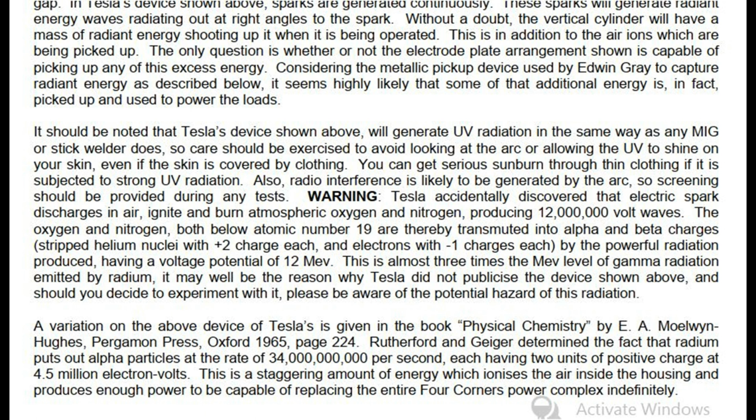A variation on the above device of Tesla's is given in the book Physical Chemistry by E. A. Moelwyn Hughes, Pergamon Press, Oxford 1965, page 224. Rutherford and Geiger determined the fact that radium puts out alpha particles at the rate of 34 billion per second, each having 2 units of positive charge at 4.5 million electron volts. This is a staggering amount of energy which ionizes the air inside the housing and produces enough power to be capable of replacing the entire Four Corners power complex indefinitely.